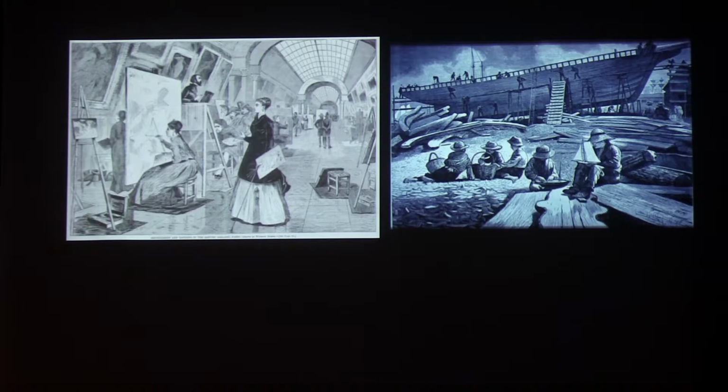After the war is over, like many artists, he was attracted to Paris. So in 1866, 67, he goes on the first of two European trips out of the country. He is in Paris now, goes, as you can see from this very image, to the Louvre, as most artists did.